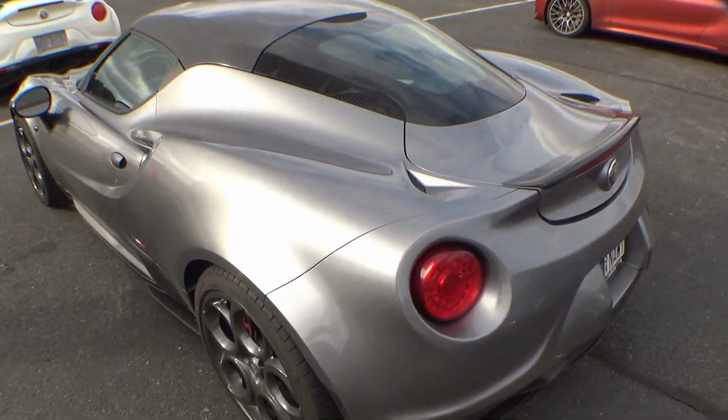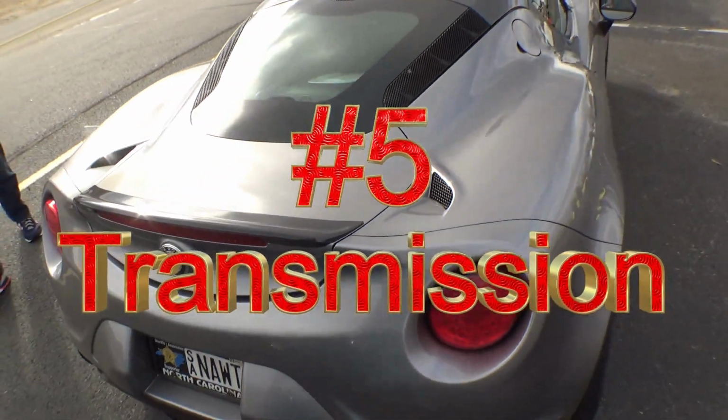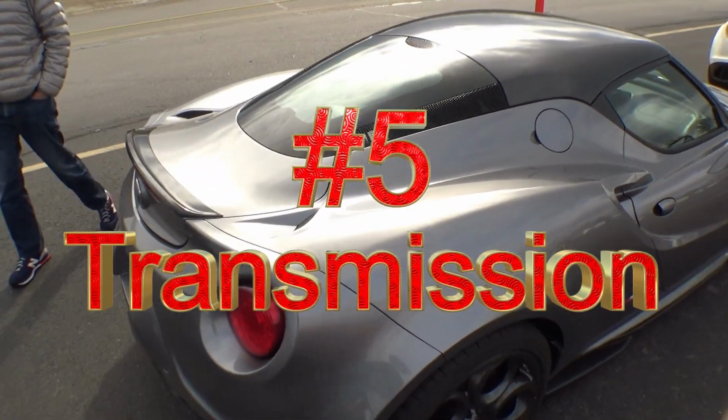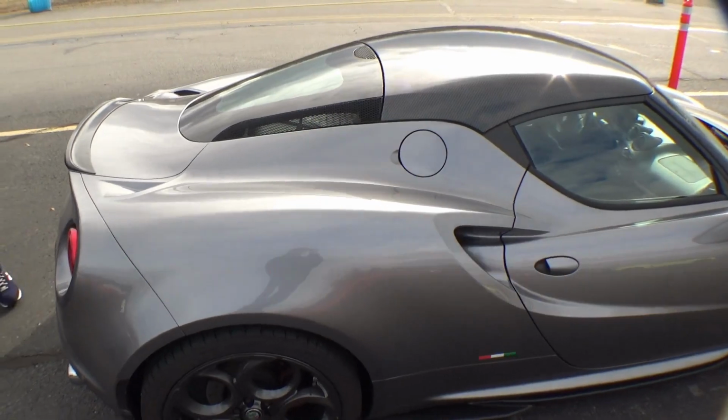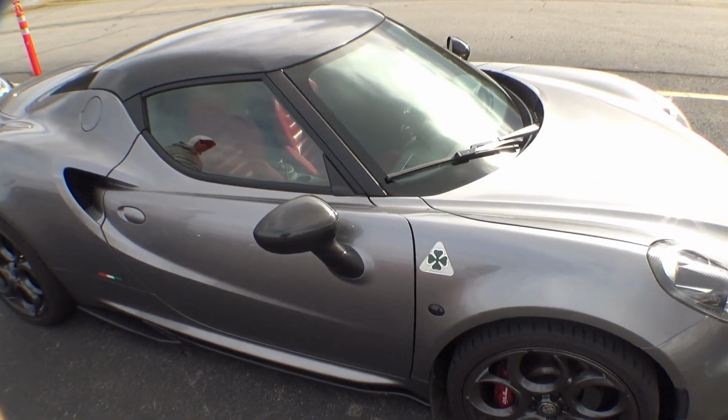The 5 things I love about the Alfa Romeo 4C. The transmission is number 5. It has a dual dry clutch transmission with a number of different modes: normal, wet, dynamic, and race modes. And race mode comes with launch control.